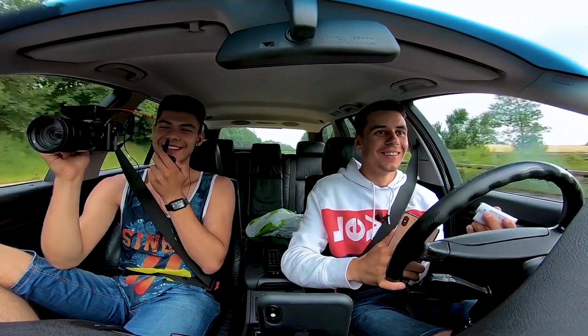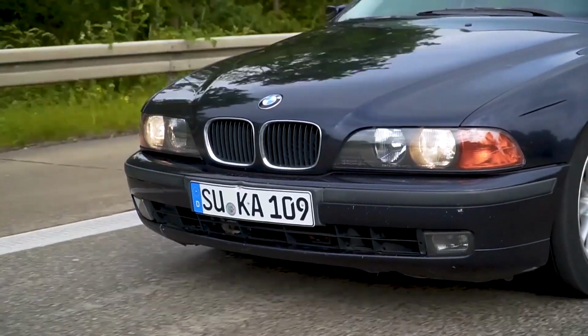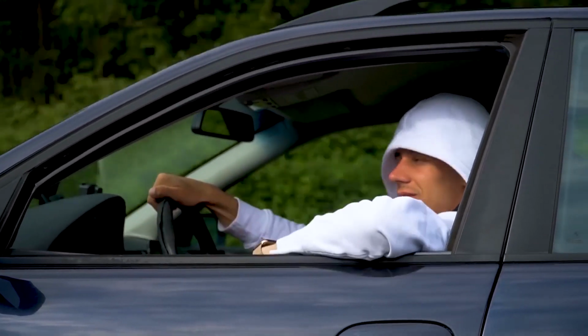You were going a bit too fast. That wasn't too bad. 118. I reckon this car will go up to 124. We just need to find an open stretch of road. The Germans never did anything like that in this car.